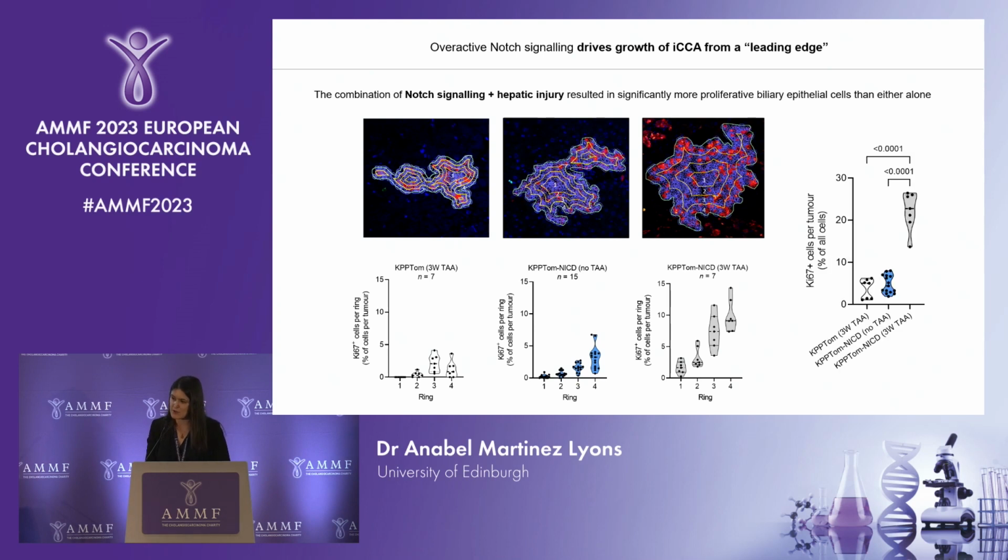In addition, if you quantify the number of proliferative cells as a percentage of the total number of cells per each tumour, regardless of the tumour size, in KPP-Tom mice that had damage, KPP-Tom NICD mice without damage, or KPP-Tom NICD mice with damage, so Notch signalling and hepatic injury, we can see that in this latter group, we have a significant increase in proliferative cells to about a quarter of all cells within the tumour.